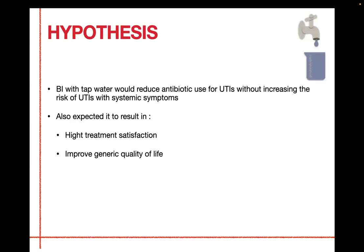Their hypothesis was that bladder irrigation with tap water would reduce antibiotic use for UTI without increasing the risk of UTI with systemic symptoms. They also expected high treatment satisfaction and improved generic quality of life.